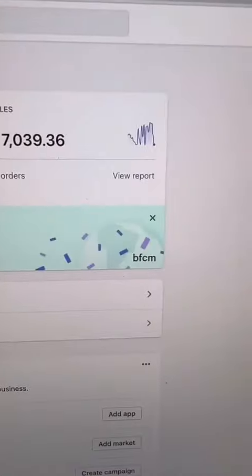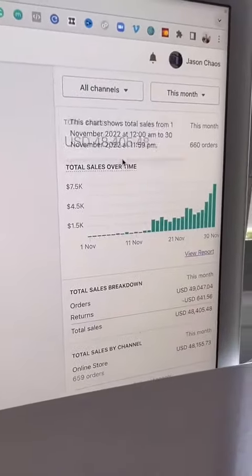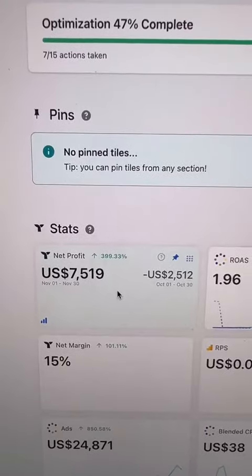So this is what I've done today, and if you take a look here, I'm going to show you what the month looks like. You're going to be asking, what's the profit on that? So this month, $7,500 after all expenses. Once an order comes in, my supplier will print and fulfill that order for me without me ever needing to touch it. The profit you saw was after all expenses, transaction fees, ad costs, everything. $7,500 in my pocket in the last 2 weeks.